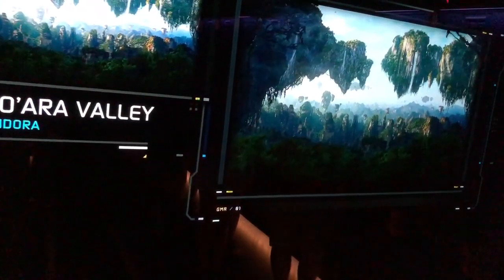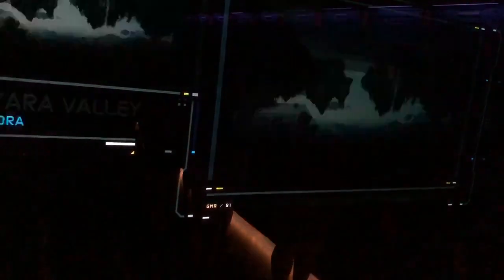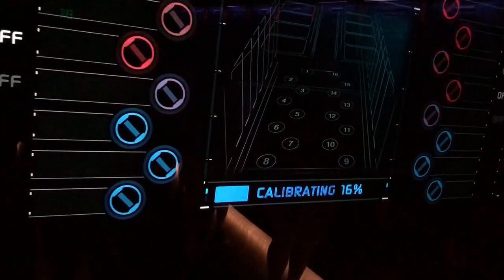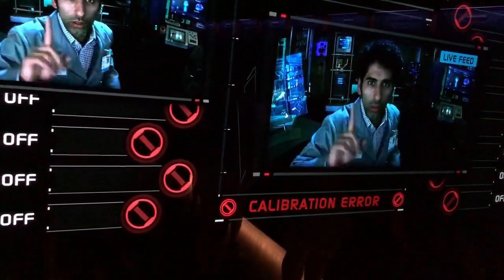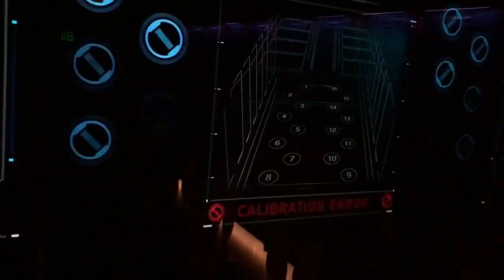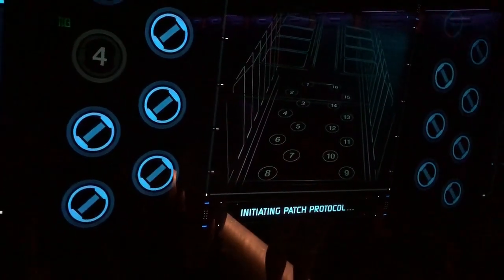Pandora is a breathtaking natural world. I cannot wait for you guys to see it for yourselves. So, let's get ready for our next... Huh? I'll be right back. Put the standby system on, quickly. Stand by. We're looking into delays with the genetic matching system.